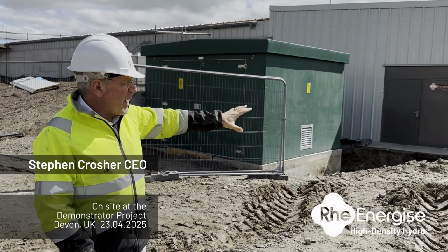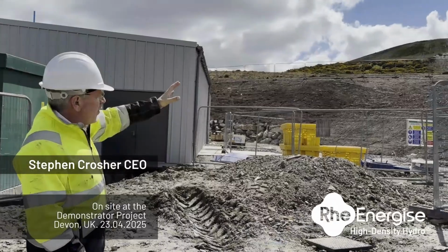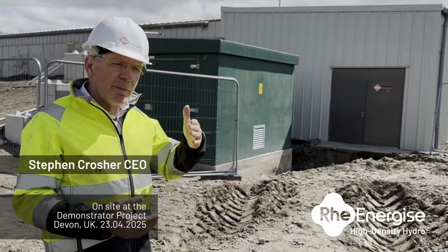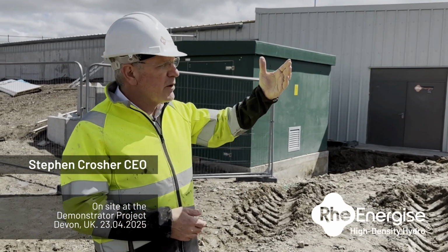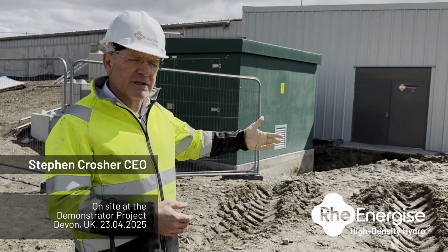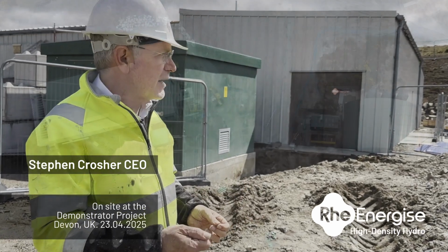So it exits the powerhouse into a pipe via a thrust block, where it turns up the hill to our top reservoir. This hill is 80 meters tall. And so we're using low-cost renewable energy to pump this fluid up the hill. And then as prices rise or energy becomes scarce, we release that same fluid back down through the same pipe, back into the powerhouse, where we regenerate electricity via a turbine. The round-trip efficiency of that action is around 80% in a commercial project.